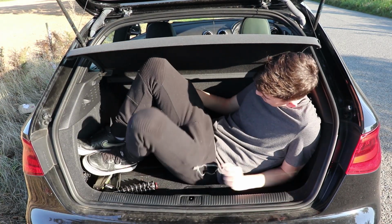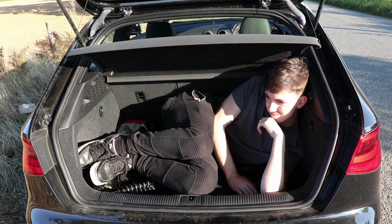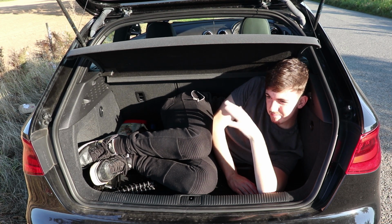I would say it does what you need it to do with everyday things such as shopping and transportation of everyday items. So you're all good in that area, but as you can see, with larger items, you will struggle. I actually don't know why I got in the boot there.